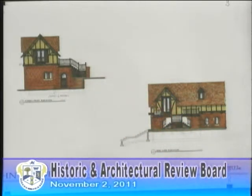So those are the elements we're trying to tie together. We really haven't changed anything within the roof form. The only thing we're adding is the foundation for our new deck and balcony system, and changing a window that's here in this gable to a French door.